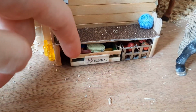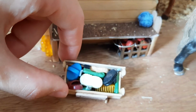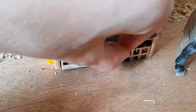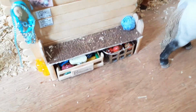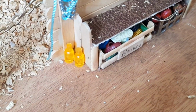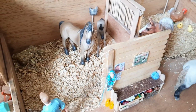They're kind of interrupting. So under here we have a crate that I made out of lolly sticks for brushes, and it's helpfully labelled again. And we also have a metal crate of apples that I made out of clay, and they're just there for anyone to give to their horse, or I don't know, have as a snack. I don't think you really want to eat those because they've been under that bench, but they're there as an option. And then on the end, we've got two little abandoned lemonade bottles. I don't know if they're empty or full, but they're just sort of chilling out there. So that is Jinx and Turtle's stall.